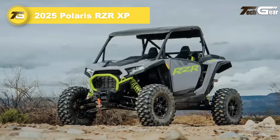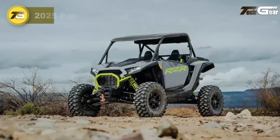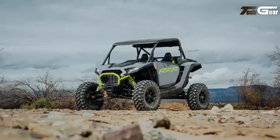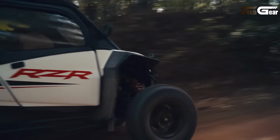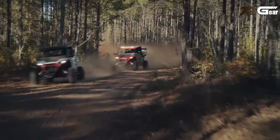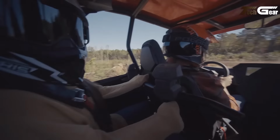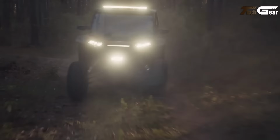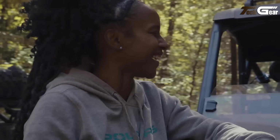2025 Polaris RZR XP. Polaris's 2025 RZR XP redefines multi-terrain performance with a starting MSRP of $20,000 US. Powered by a robust 999cc ProStar 4-stroke DOHC twin-cylinder engine delivering 114 horsepower, this side-by-side combines power, agility, and comfort. It features a high-performance, true on-demand all-wheel drive and two-wheel drive system and an automatic transmission, ensuring smooth transitions on any terrain.